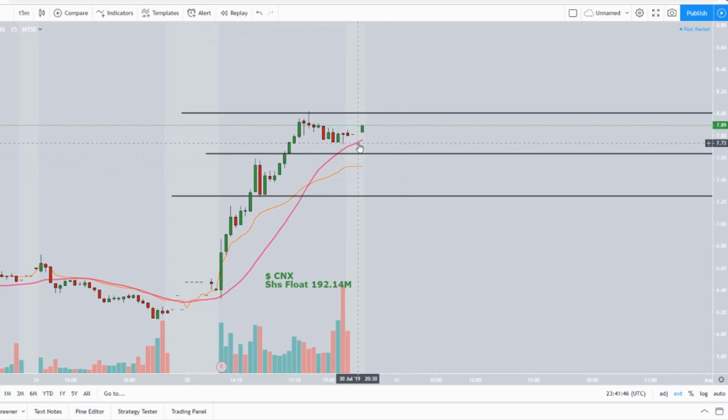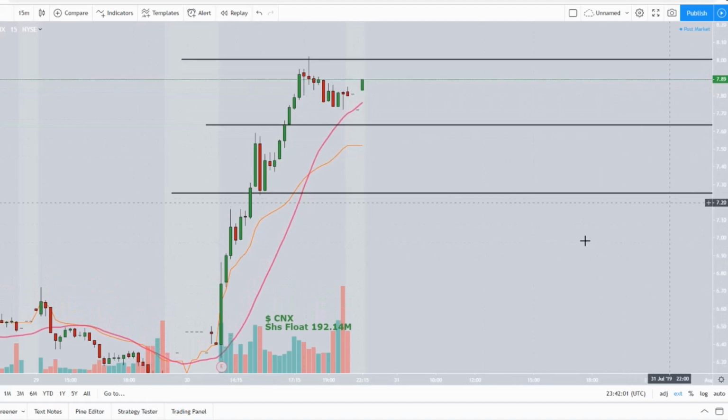We can see that we're still above the moving average and the VWAP, so most people are good off when they bought this stock. Nobody's really underwater. That means there's a lot less sellers looking to sell, which is a good thing for the bulls, right? Now, let's go ahead and zoom in.